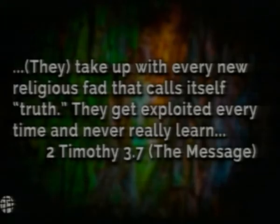He said, they take up with every new religious fad that calls itself truth. They get exploited every time and never really learn. So feelings and experience are really important in our spiritual life. But feelings alone will never lead us into a whole and healthy relationship with God.